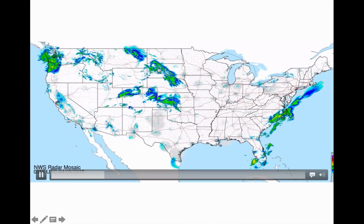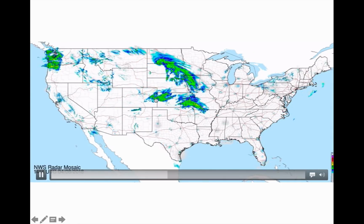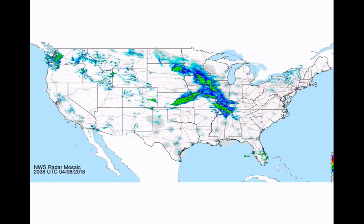Here comes the snow spreading across South Dakota, but look at Kansas. Kansas actually had two shots of precipitation on Sunday. Really some slow movers bringing quite a bit of precipitation to our hard red winter wheat growing area. So this was very beneficial rain for that area.